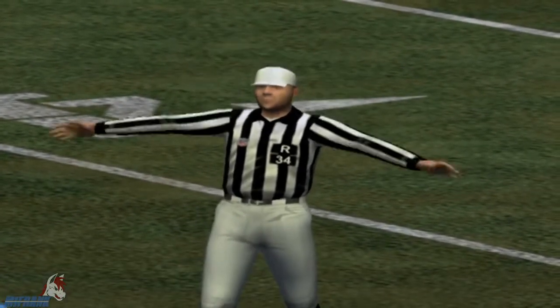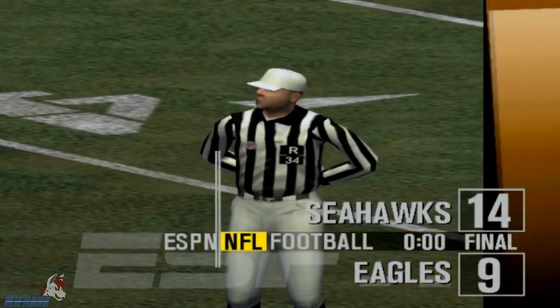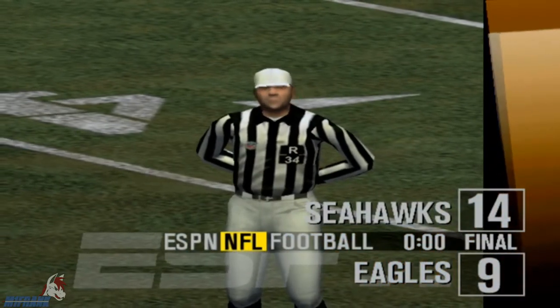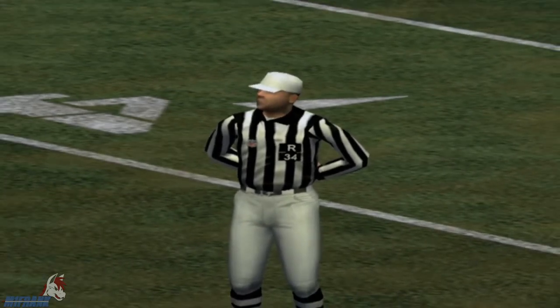For this one, the Seahawks come out on top 14-9. For my partner, Peter O'Keefe, this is Dan Stevens saying goodbye until next time.